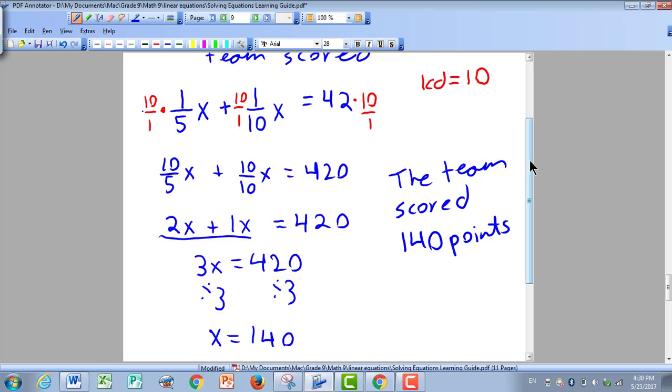And then I would do a quick check with my calculator to make sure that makes sense. So 1 divided by 5 times 140, plus, and in my calculator I just go brackets, 1 divided by 10 times 140. Does this all equal 42? And it does on my calculator. So I just plugged it in my calculator to check.